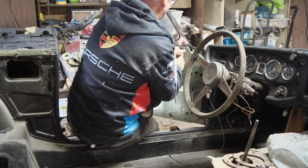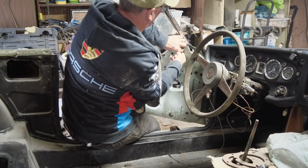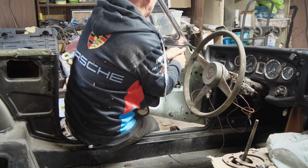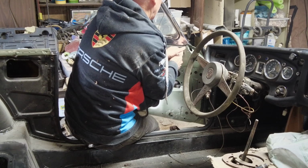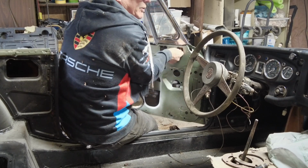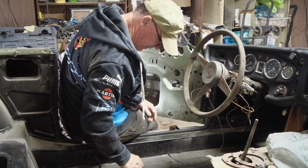Started. Takes a little bit of finagling. They don't give you a whole lot of room to work with, but they do give you some room. I've worked on some cars that didn't have any room there. But this one was a later 74, so they had changed a few things. It makes it a little easier for you.